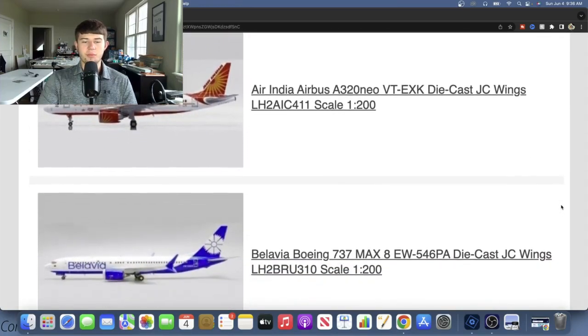And here's the Bertalia, something like that. Boeing 737 MAX 8. Have not seen this aircraft yet. Echo Whiskey, excuse me, I'm not trying to botch them again. 546 Papa Alpha. Good looking aircraft, a very unique livery, especially with the tail. I'm not sure if that's supposed to be a spinning gear or what that is, but certainly very cool regardless, and looks really nice. So we'd love to see that effort.